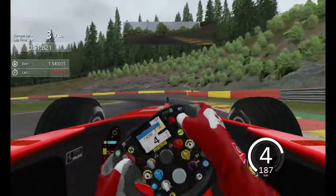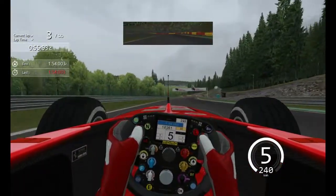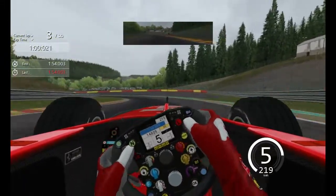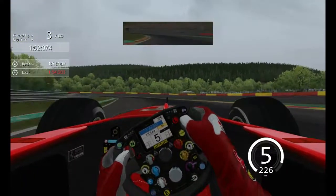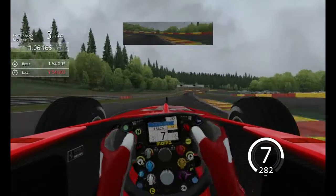I'm a beginner at this, so it's a bit rambly here, but guys, I'd like you to let me know what you think of mouse and keyboard driving in Assetto Corsa. Let me know your thoughts below in the comments.